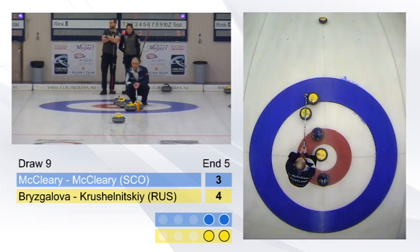Open it up a little, create scoring opportunities. Still two more stones to come. Catch your guards, okay. Just making some room for the last shot.